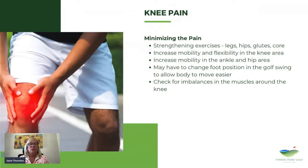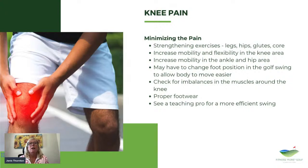The golfer may need to change their foot position in the golf swing to allow the body to move easier. But again, that's where I'd get with the PGA instructor to be able to make those appropriate changes. But then again, check for imbalances in the muscles around the knee to see if some strengthening needs to happen on one area versus the other. Make sure the golfer has proper footwear. We all know as trainers that we need to have proper footwear when we exercise, so we also need to have proper footwear when we are playing golf as well.